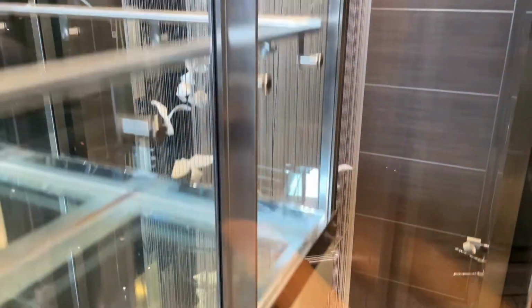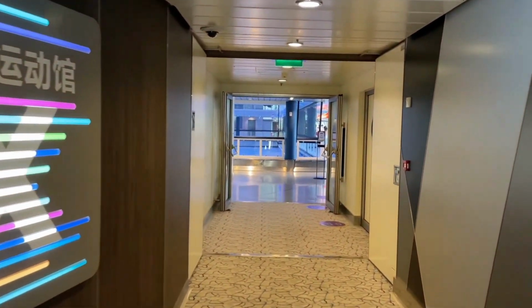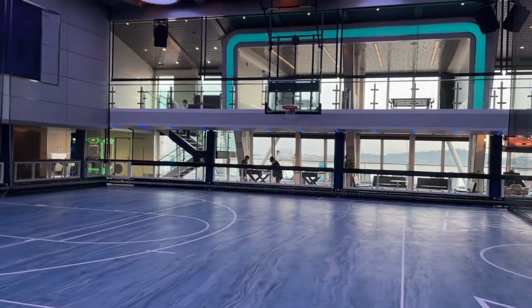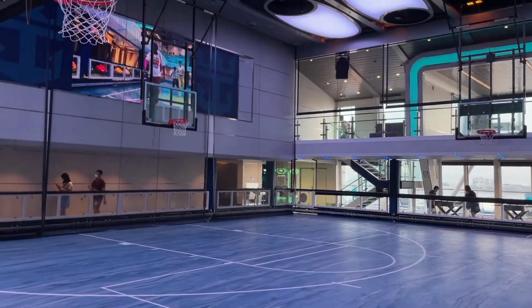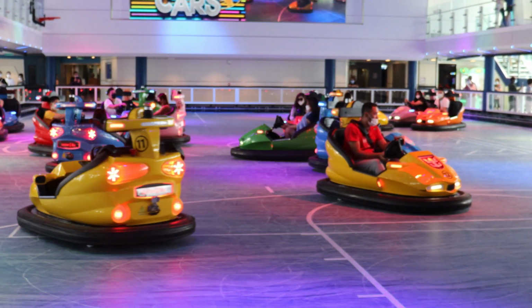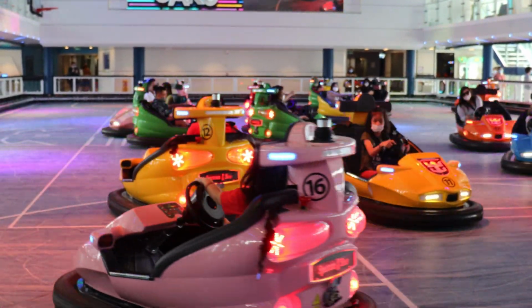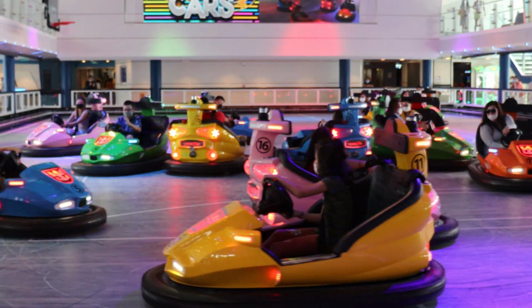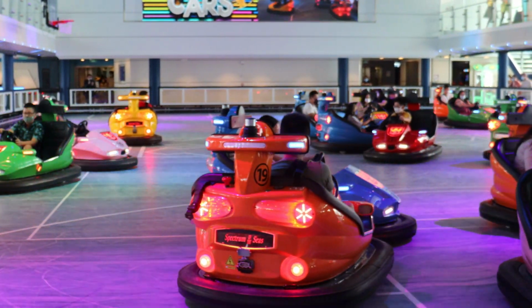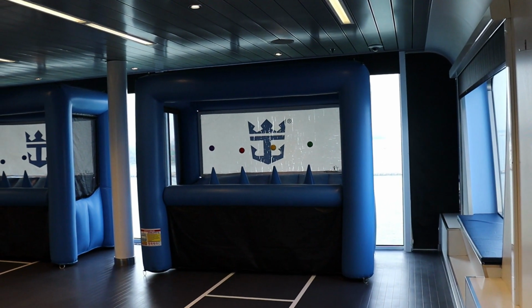Show me a beautiful view. Located on the 15th deck, C-Plex has basketball, football and bumper cars. And it's time to test my archery skills.